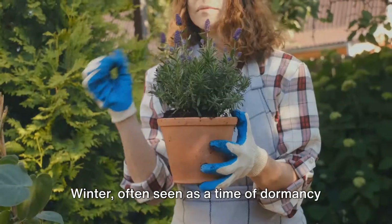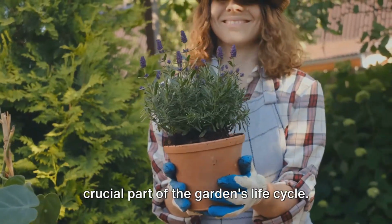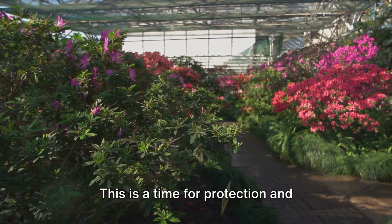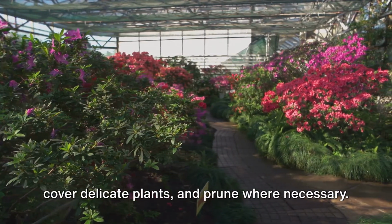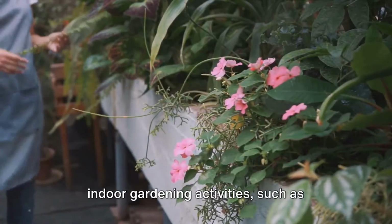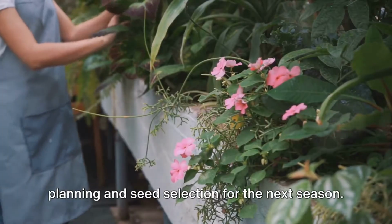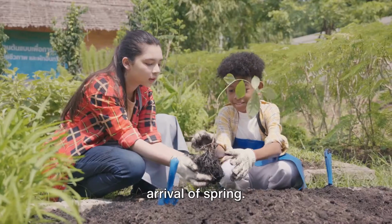Winter, often seen as a time of dormancy and inactivity in the garden, is in fact a crucial part of the garden's life cycle. This is a time for protection and planning, as we winterize the garden, cover delicate plants, and prune where necessary. We also discussed the importance of indoor gardening activities, such as planning and seed selection for the next season. But the journey doesn't end with the arrival of spring.